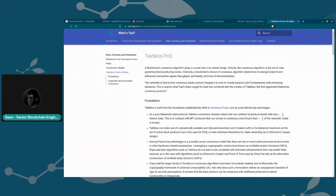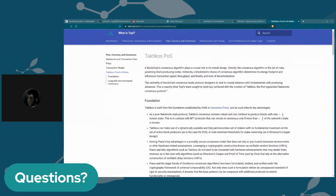Okay, so I'm going to pause one more time, see if there are any questions before I move on to some code in IntelliJ and the actual technical engineering that went into it.